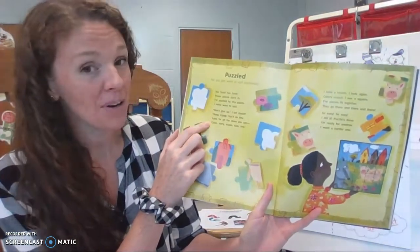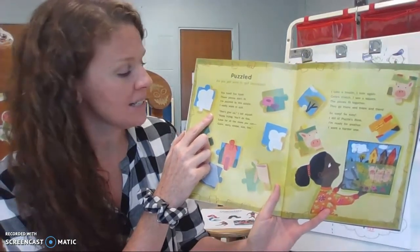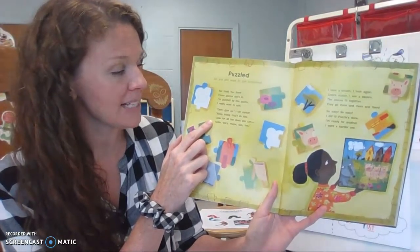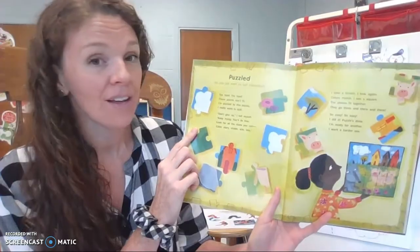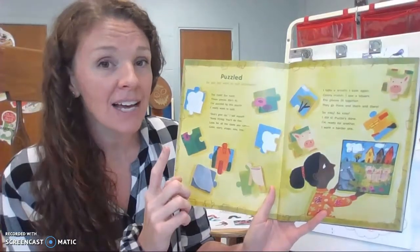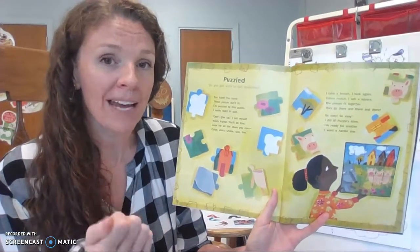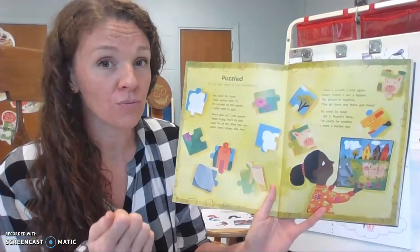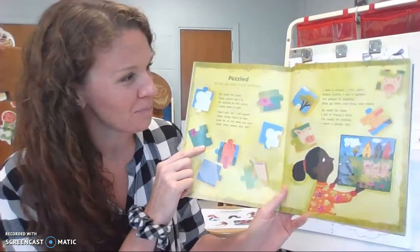All right, here's the next part. Don't give up, I tell myself. Keep trying, you'll do fine. Look for all the clues you can. Color, story, shape, size, line. Did you hear the rhyming words? Fine and line. Fine, line. That rhymes. In your workbook on page 10, there's a rhyming page, and you have to figure out what words rhyme. So these things that we're doing today will help you with that page.